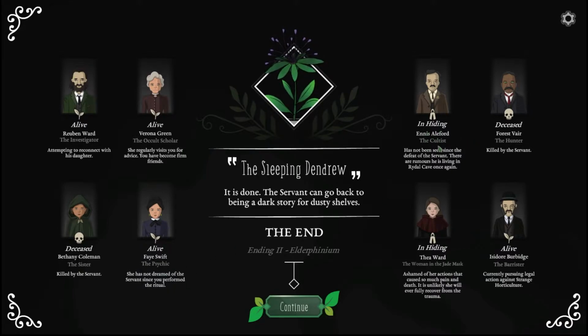In hiding, Ennis Alfred, the cultist, has not been seen since the defeat of the servant. There are rumors he is living in Rital Cave once again. Deceased, Forrest Vare, the hunter, killed by the servant. In hiding, Thea Ward, the woman in a jade mask. Ashamed of her actions that caused so much pain and death, it is unlikely she will ever fully recover from the trauma. Yeah, did I not say, I don't know what episode that was, but I was like, what if she is the one that we've been reading about? Isidore Burbage, alive, the barrister, currently pursuing legal action against Strange Horticulture. Why?